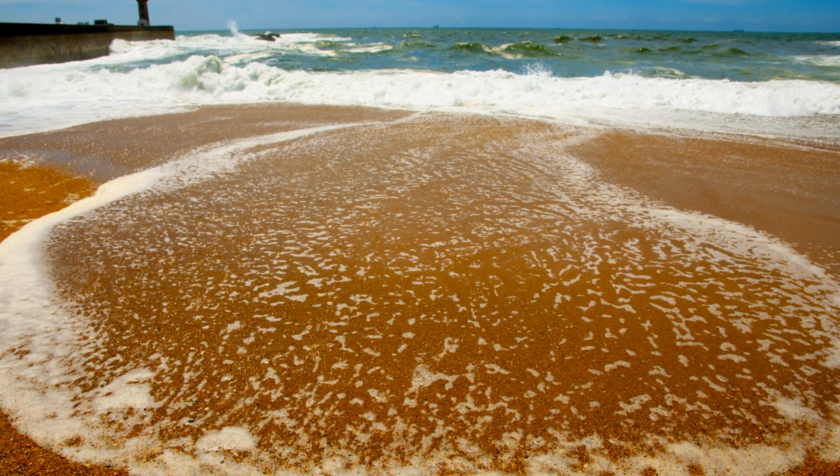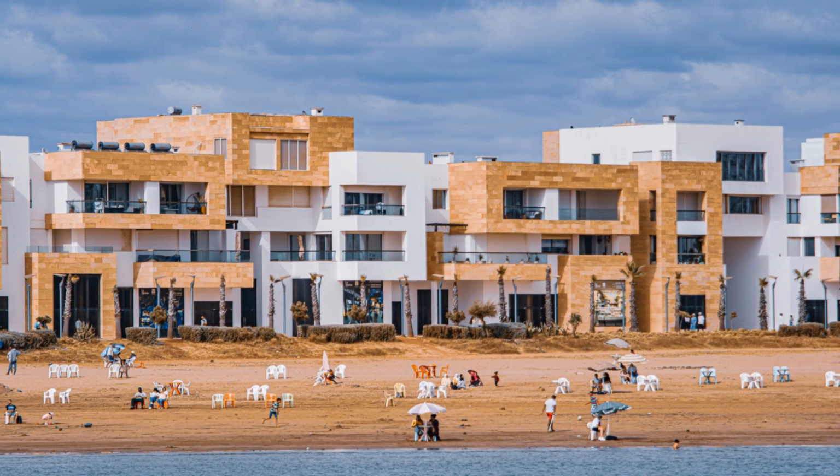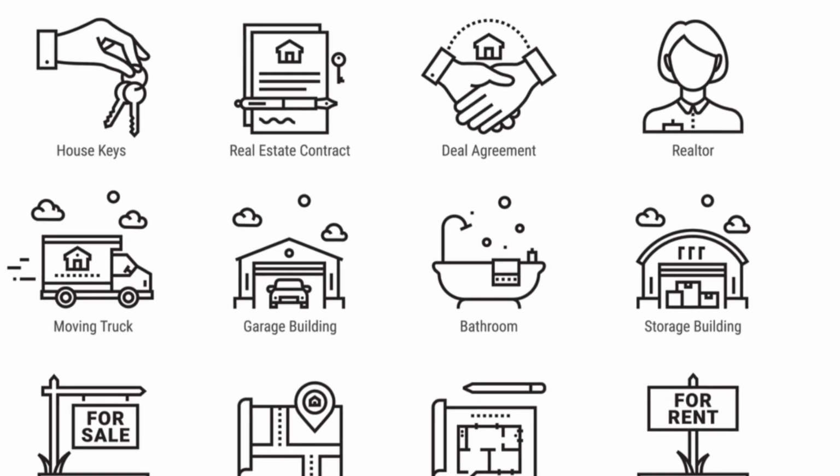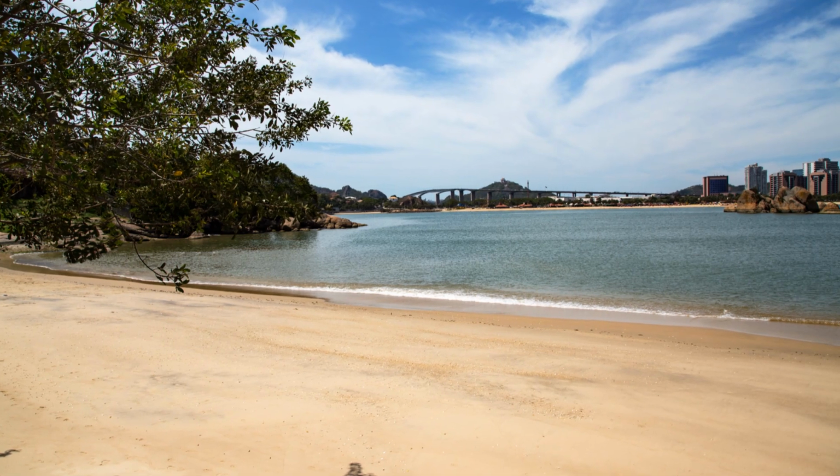If you're looking for something a bit more laid back, check out Praia do Canto. It's close to the beach and has a chill, relaxed atmosphere. Here you can find a cute studio or a one-bedroom for under $100K. And yes, beach views are included.